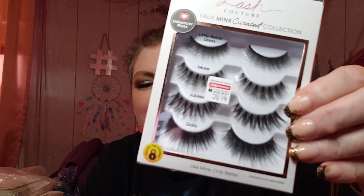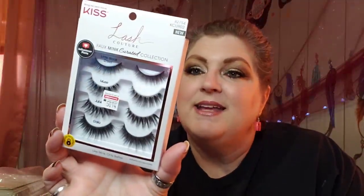And then she sent me, oh, looky here. Lashes. Look at this set of lashes she sent me. How wonderful. I'm just so addicted to lashes. So the top one's called Little Black Dress. The second one's called Muse. The third one's called Jubilee. And the last one is called Gala. It says influencer pics, so I'll be taking some pics up in here and tagging them. Hashtag Kiss Lashes. Absolutely, I'll do it on Instagram.